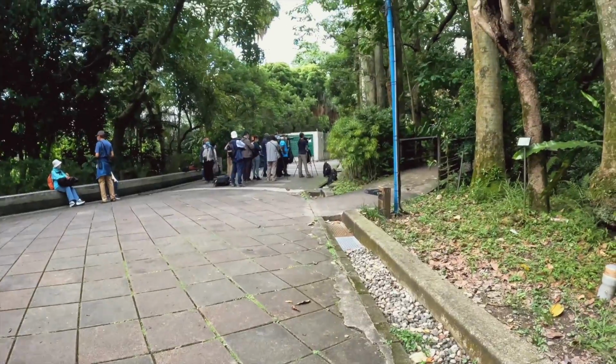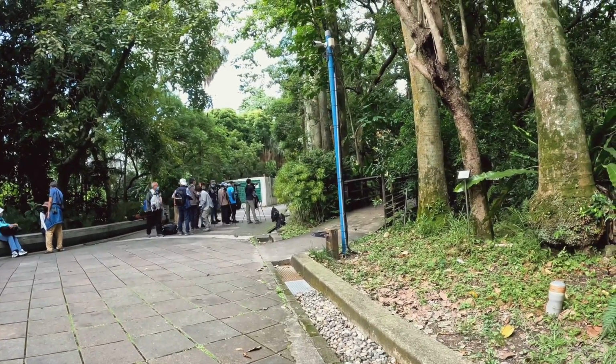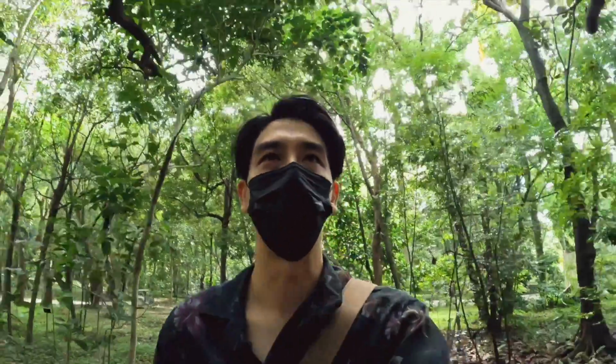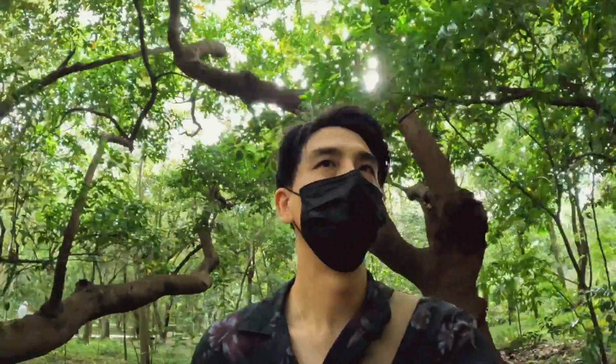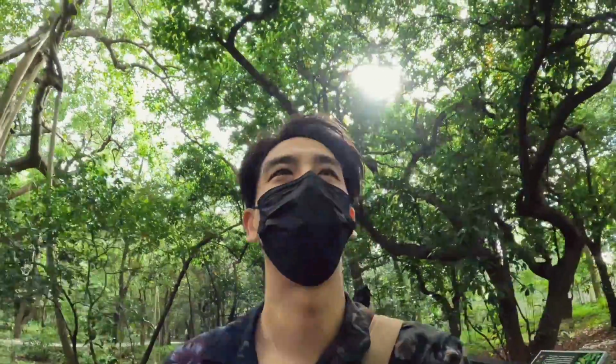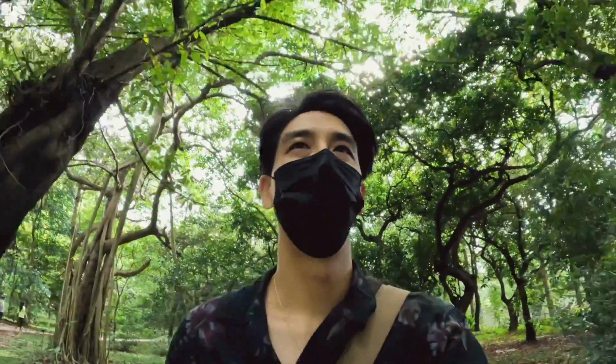There's a group of photographers over there. I think they're waiting for birds. It's nice to be able to get outside. Finally. And we even got a little bit of sunshine today too, which is, look at that. Which I haven't seen in a long, long time. This is exactly what I needed. Very nice. Thank you, thank you, thank you.